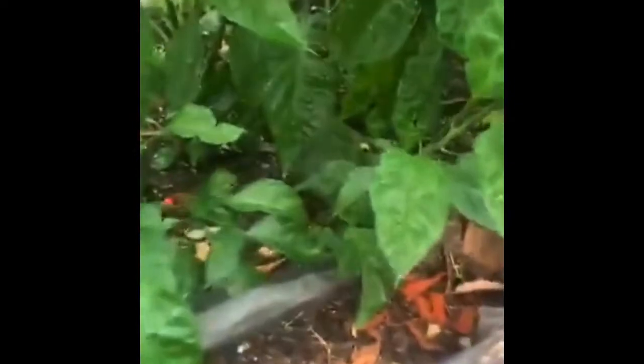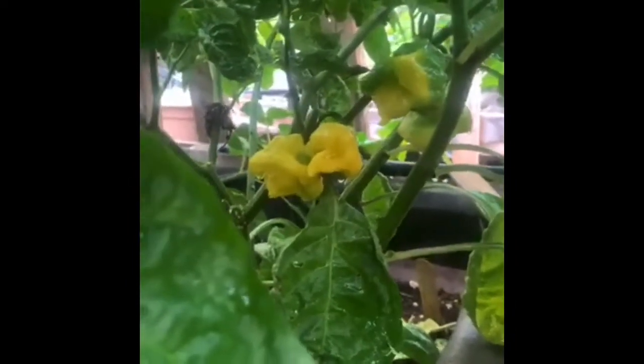I got some Sriracha hornets here. This is the weirdest looking pepper. The banana peppers are pretty weird looking. Some of these are looking pretty mean. Sorry, I am not the best camera person, so bear with me. Those are supposed to be peach, but they look like lemon. But I'll take either one.